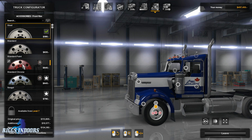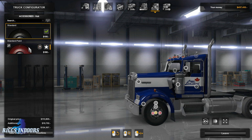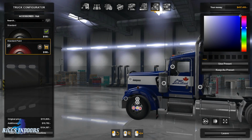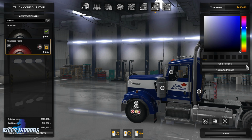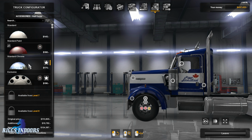All right, we want front rims now. We're going to put on some standard chrome rims for now. We will eventually buy a new truck. I mean, we're just going to pimp this truck out for now. Put that on. And standard paint. Yeah, let's put on some blue rims here. No, going black. We'll throw on standard chrome. Huh, it didn't matter.